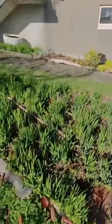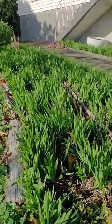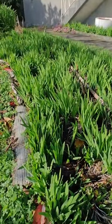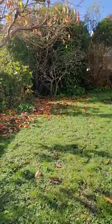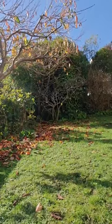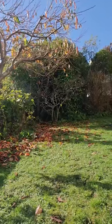And look at all of this. The Sparaxis is going to be very colourful in a few months. But meanwhile, it's just so green. And it's rich and it's beautiful. And there are the fallen leaves on the ground, which are my favourite part of this season. And a few left on the cherry tree.